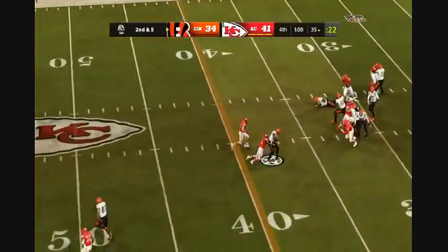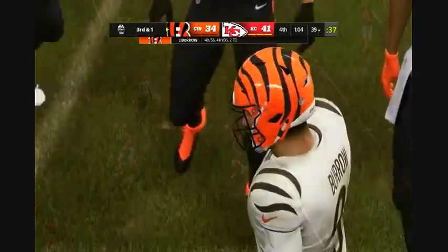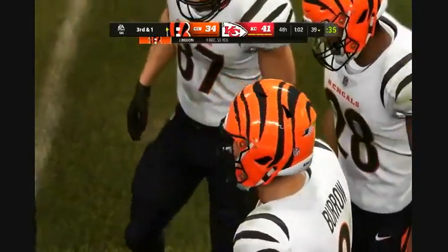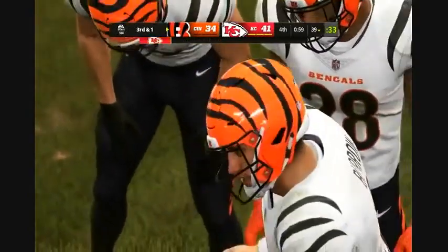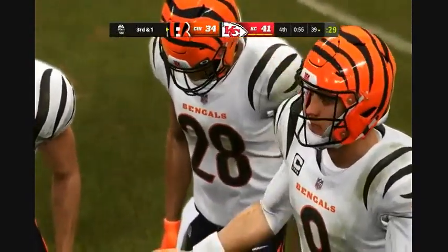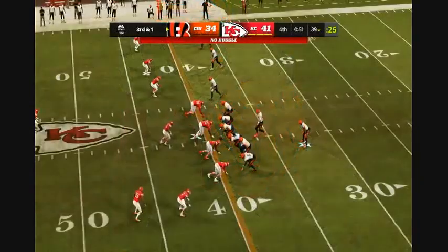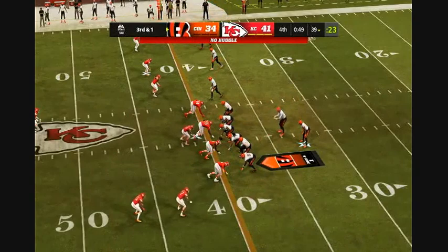Throwing, Burrow. Connecting with Mixon. And tackled down after a gain of 3. Leaves him with 1 yard to go on 3rd down. Gosh, given the time in the short game, would he have been better off just dropping that? Yeah, when you look at the clock, you think so. But it's hard to get a receiver to drop a football. They're trained to catch everything. They'll get to the line here, but remember, it's also 3rd down.